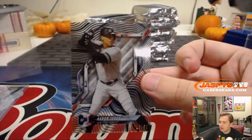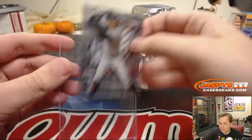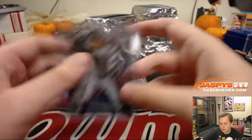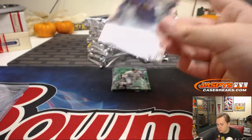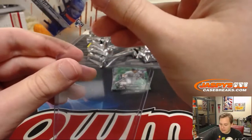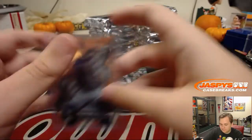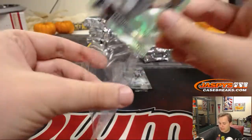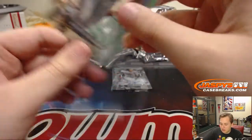13 out of 50, Aaron Judge for the Yankees. Parallel right there for Nick LaPlante and the Bronx Bombers. 13 out of 50. We have Tomas Nido, number 25 right there for the other New York team, the New York Mets. That's Armando. We got Don Mattingly, number 99. Another one for Nick LaPlante and the Yankees.